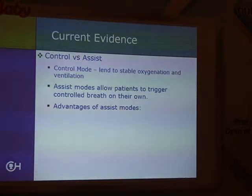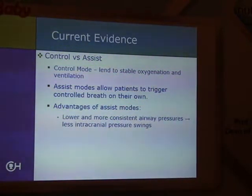The advantages of your assist modes are really lower and more consistent airway pressures. Those are really with our hybrid modes. As we talk about, they can give you that constant volume while still providing the lowest pressure possible, letting your patient breathe spontaneously.